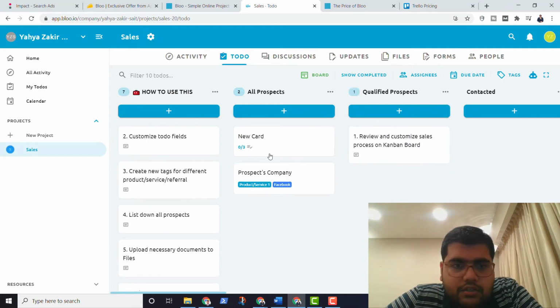It works just like any other Kanban board would work. So Trello is something I really like to use. That's the reason I keep referring to Trello, and I think many of you resonate with Trello because I did resonate with Trello as well. So that's the reason I keep referring to Trello as a comparison.